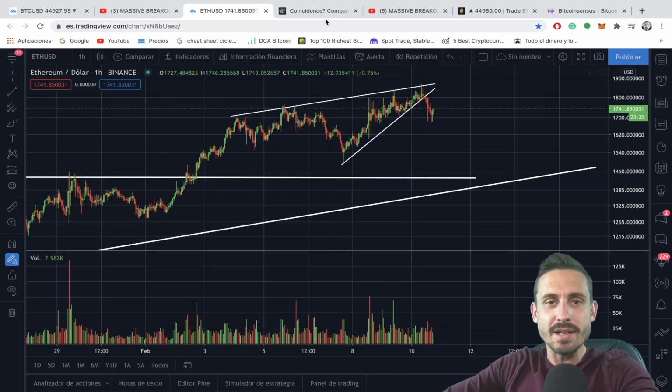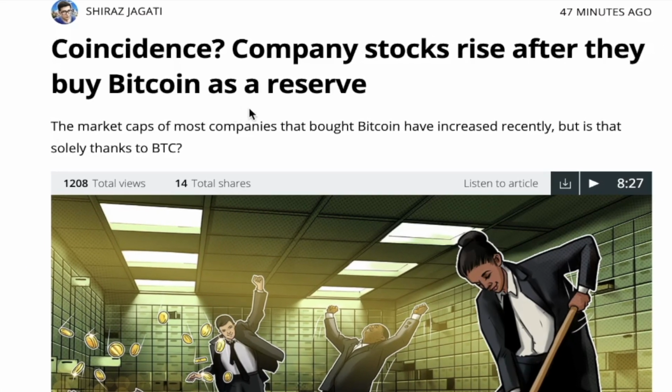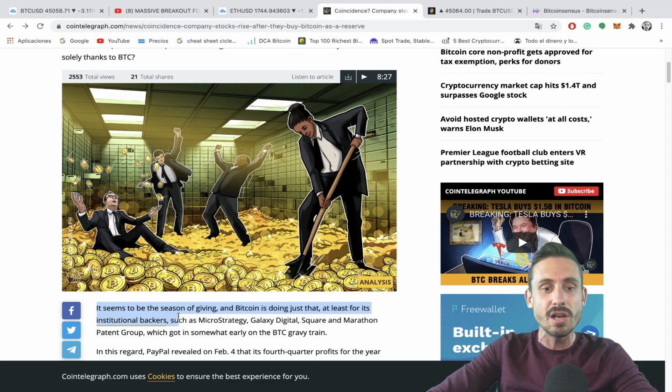Let's take a look at this news. Coincidence? Company stocks rise after they buy Bitcoin as a reserve. The market cap of most companies that bought Bitcoin have increased recently. It seems to be a season of giving, and Bitcoin is doing just that, at least for the institutional backers such as MicroStrategy, Galaxy Digital, Square, and Marathon Patent Group, which got in somewhere early on the BTC gravy train.